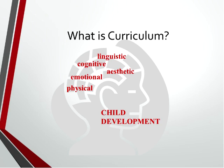So we're going to talk a little bit about curriculum. What is curriculum? It's everything: linguistic, cognitive, aesthetic, emotional, physical. It's everything that we use to help grow this child, to help expand their knowledge, to increase their physical activity.